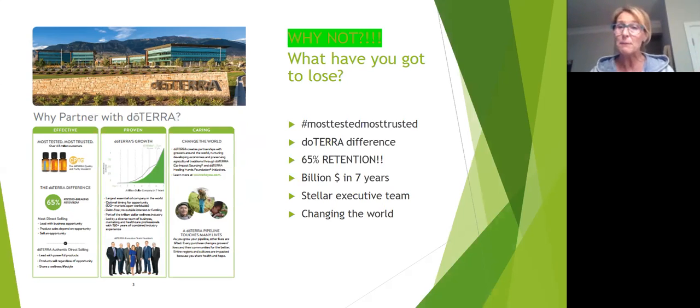So lots of people have different reasons, and nobody's reason is better or worse than anybody else's, because we're all on our own journey and we all have our own things that we need to accomplish. Okay, so we're not judging anything, but you need to at least make a choice. And so we're going to partner with doTERRA, and here's why.